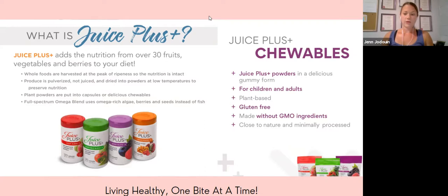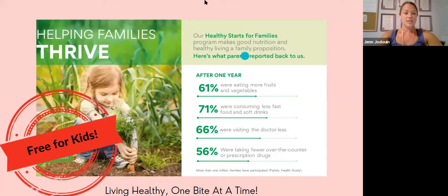They're plant-based, gluten-free. They're made without GMO ingredients, which is really huge nowadays, because who knows what we buy in the grocery store anymore. And they're close to nature and minimally processed, which makes them a very healthy alternative to some of the other ones on the market. Now, the free Choose for Children is part of the Healthy Starts for Family program, which makes good nutrition and healthy living for families an easy process.